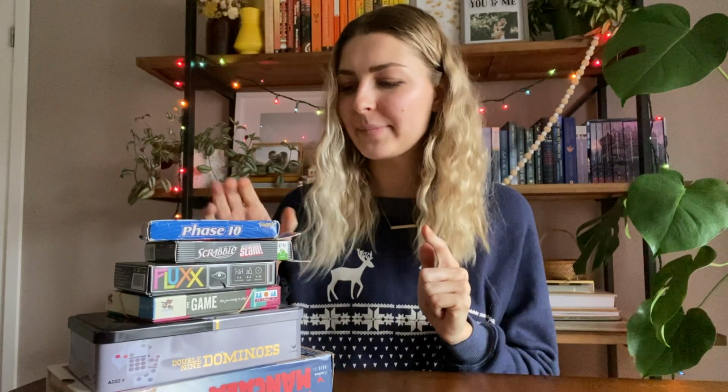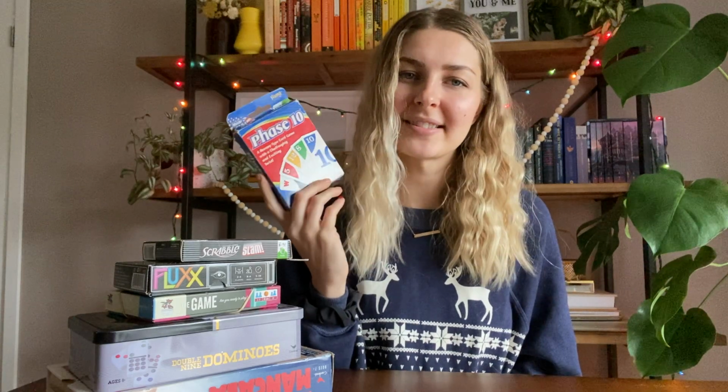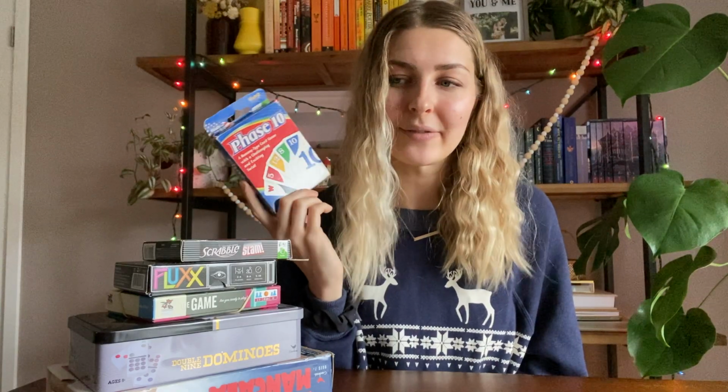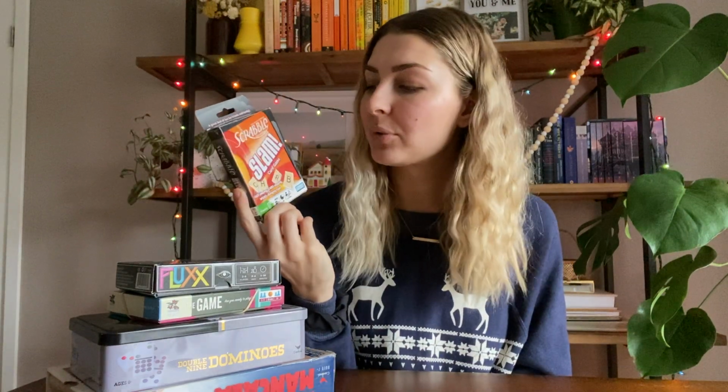I'll try to go through these categories quickly. So I'm calling this kind of like classic and card games. Phase 10, very classic card game. I will say we rarely play this anymore just because this game has a lot of faults, and games like 5 Crowns, which is very similar to this, are probably a lot better. So I rarely pull this out on game nights, kind of just keep this around for when my nieces and nephews are over. If we have any kids over, then they're more likely to gravitate towards this game than a more complicated one. Next, I have Scrabble Slam.